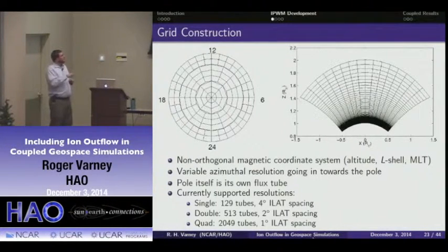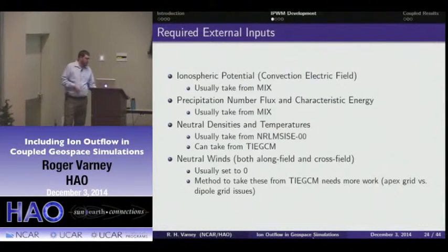The grid that I've sketched here is my so-called single resolution grid, which is only 4 degrees in invariant latitude spacing. That was basically my prototype that ran on my desktop in my office. And the higher resolutions, which is everything I'm going to show you today, have really become my new workhorses.